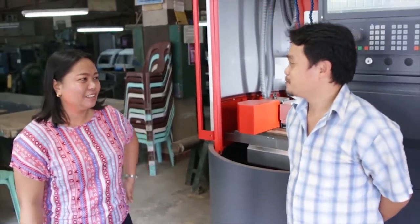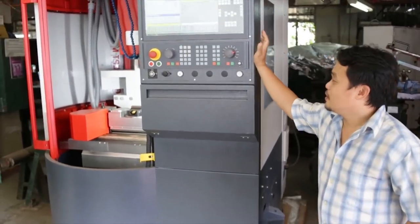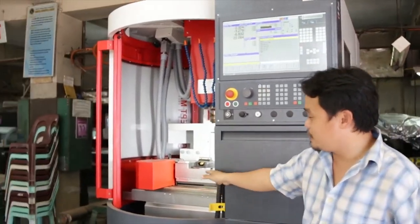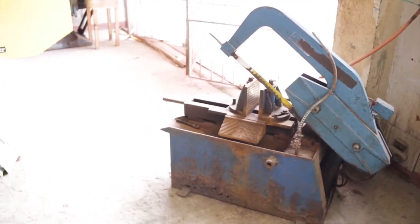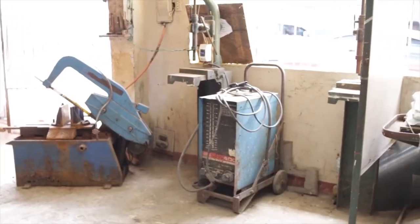Hi, welcome. Let's have a quick tour of our machine shop laboratory. In here, we have first the CNC 5-axis milling machine. We have the monitor and the bed. Let's move a little here. This is our power hacksaw. And here, we have two welding machines. And let's move over here.